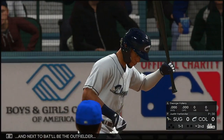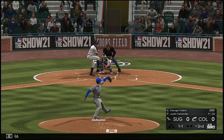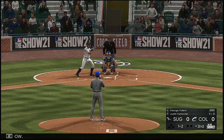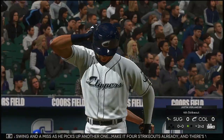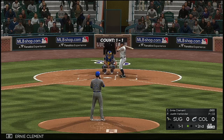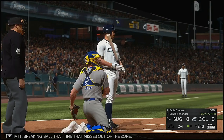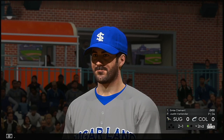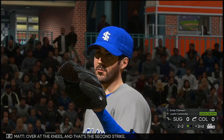Bottom of the inning now, and next to bat will be the outfielder, George Valera. One ball and two strikes now. The 1-2 pitch. Now a swing and a miss as he picks up another one. Make it four strikeouts already, and there's your first out. Striding forward now is the DH, Bernie Clement. Breaking ball that time that misses out of the zone. Bottom of the second here with no score. Over at the knees, and that's the second strike.